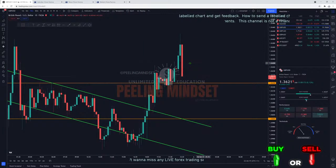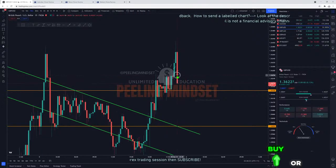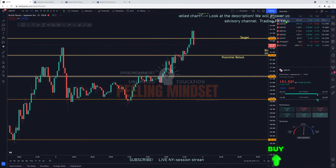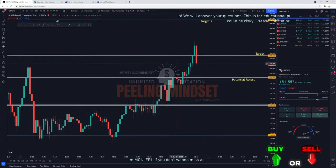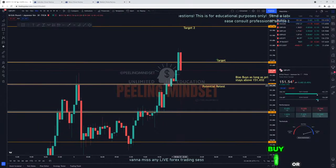Oh, look at the retracement here. Pound USD is correcting everything happening in the market right now. Amazing. Wow. Whatever happened in pound yen got corrected. Amazing.